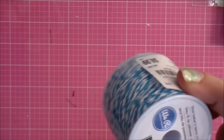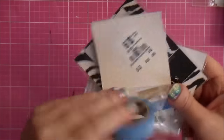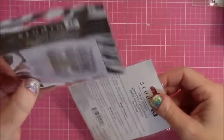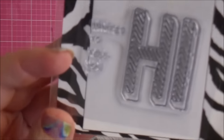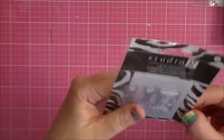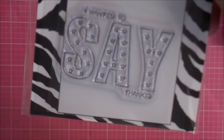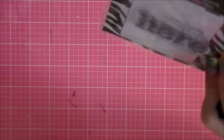A roll of blue and white, again, 50 yards for 99 cents. I got this washi, it's blue with white polka dots, 99 cents. Another one of these, this one says, "Wanted to tell you hi." This one says, "Me is thinking of you," 99 cents. This one says, "I wanted to say thanks," 99 cents. This one says, "Needed you to know I'm here for you." Adorable, 99 cents.